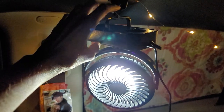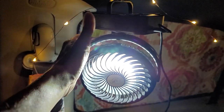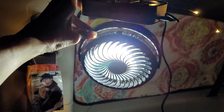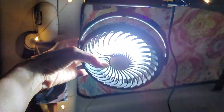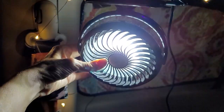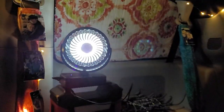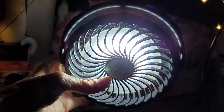Cool thing is, I can hang it up and it swivels this way or that way, as well as this way or that way. Woo! I can also take it off of here if I want and close it up. Just set it down. Ta-da! You see that? Got a little hook. There's a fan. And then you just hang it up. And you point it your way. Voila! Fancy!